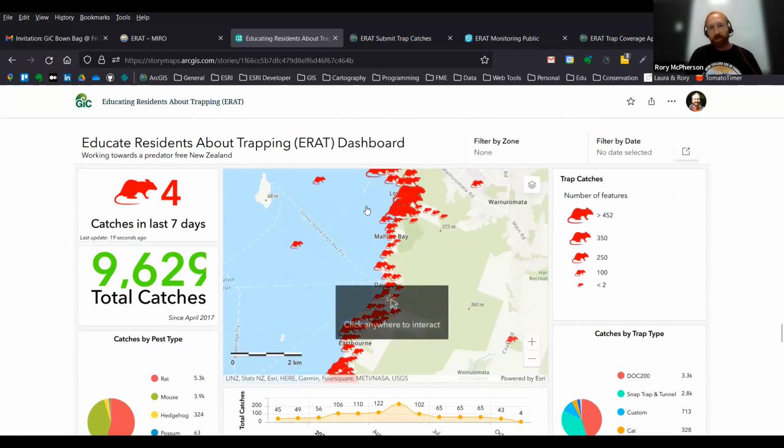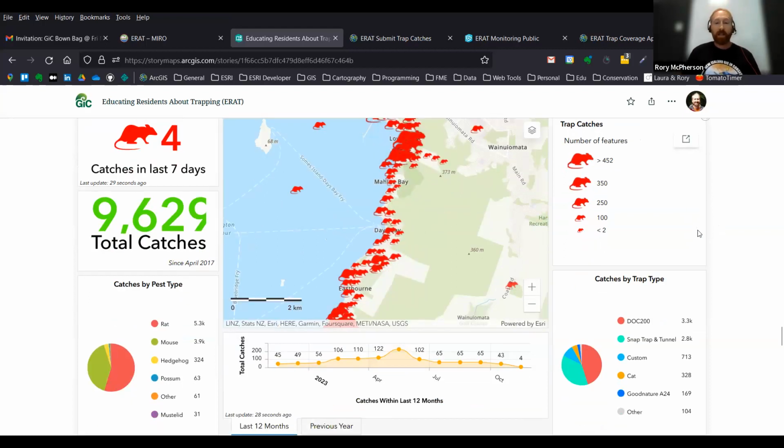I'll show you this right now, and then I'll go over to the trapping cards just because this is here. So this is one of the dashboards that we're using to show the community members, which they can visit if they want to see what's going on. You can see, again, this is quite an old one as well. This has been going on since, I think, 2017, 2018. Here you can see the total number of catches. We're almost at 10,000 now, and very similar to the dashboard that Kaz was showing before.